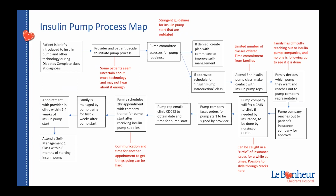This was our insulin pump process. It's a busy slide on purpose. I'm not going to focus on all of it today, but there's a lot of pieces that could have been made better. Where I'm going to start is the beginning of the process, so provider and patients decide to initiate the pump process, right? That's kind of a vague statement. So how do we get that happening more? What does that mean? And then the next step, there was a set of stringent guidelines that really, it wasn't just a provider decision, although that was maybe the first part, but it was also this sort of general clinic decision, this committee that would decide if patients could be on a pump.